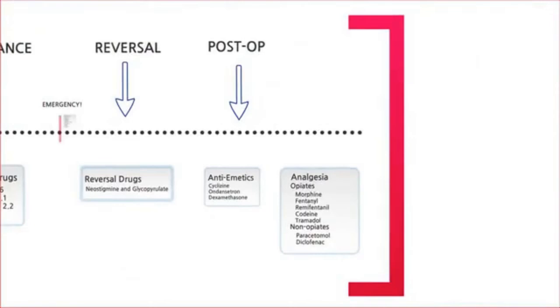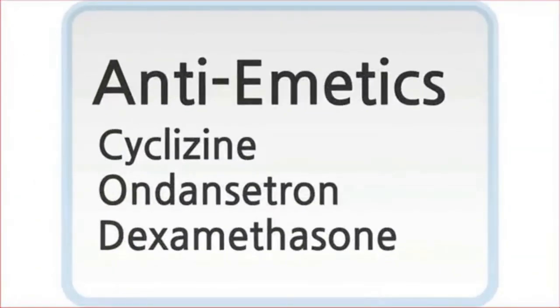Okay, so moving on to post-op. About 10 minutes before the patient wakes up, we'd usually like to give them an antiemetic. The most common antiemetics used post-op are cyclizine and ondansetron. Cyclizine is an H1 antagonist, and ondansetron is a 5-HT3 receptor antagonist. These are given prophylactically as the operation comes to an end, and we usually prescribe these drugs PRN as well. So if the patient's still feeling quite nauseous after they've woken up, then we can give them this.